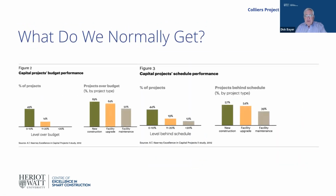And how do we know that? Well, we've done research on this. This was a worldwide capital study back in 2012, and it's recently been updated to indicate that it's about the same: most of our projects, 69%, in fact, finish over budget, and 57% finish behind schedule on new construction. And the question is, why is that?